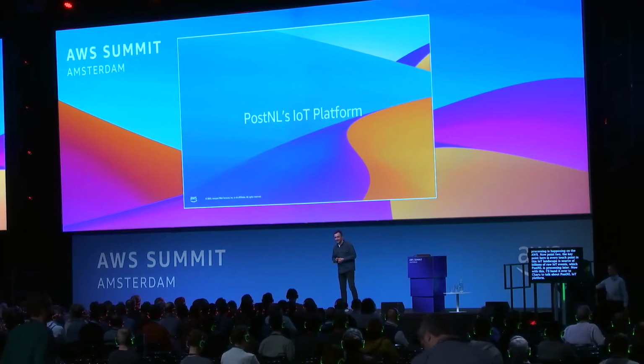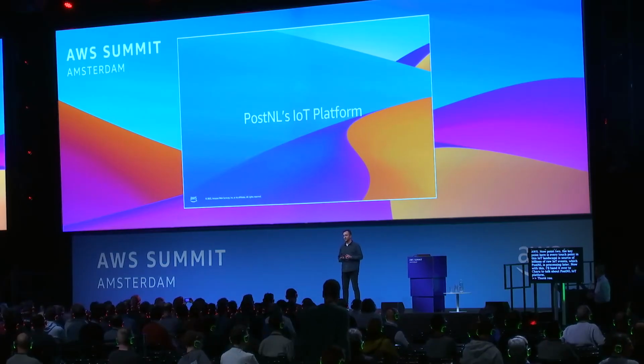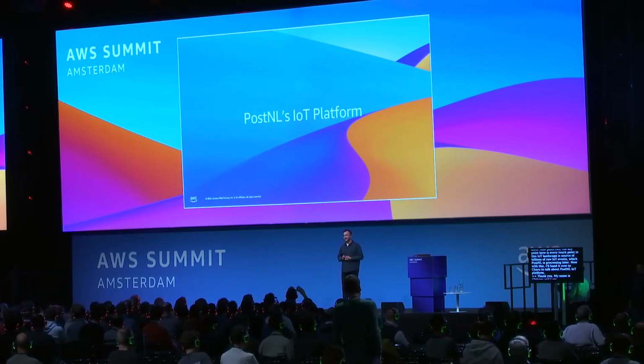Thank you. My name is Charo, and I am working as a lead engineer in the PostNL IoT platform. And now I would like to go a little bit deeper. I would like to show the PostNL IoT platform, the place where we connect the digital world to the physical world. So I would like to show a very high-level architecture diagram, starting from the edge.